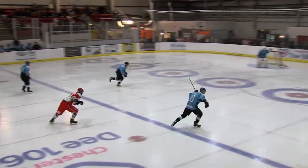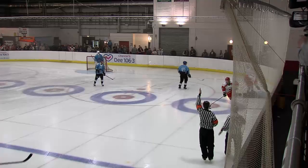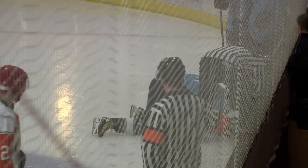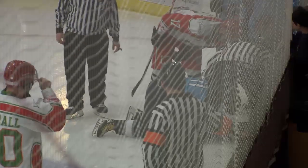For the Dragons, that's Mark Lovell. Slowly passes that down the ice. And Kenny Williams is on the ice. His first ice time of the game. Quite possible there's going to be another call here. Oh, is it an injury? It looks like it. There is a Coventry Blaze player down by the boards.